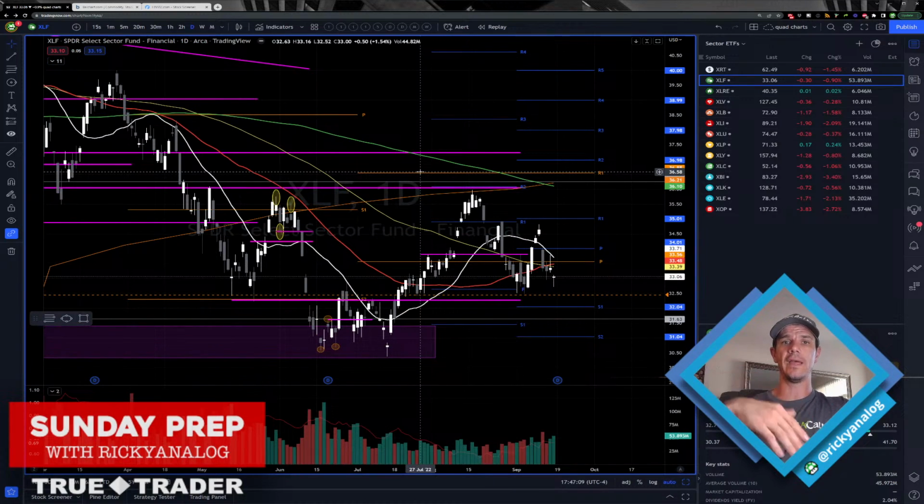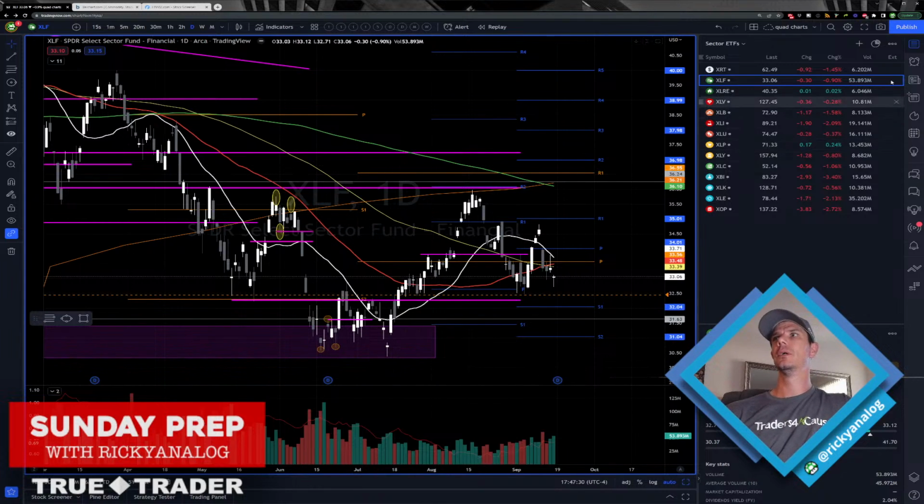You could overlay the ES or the NQ onto any ETF or any other chart and see if there are correlations, right? I wanted to know what these ETFs do when interest rates are being raised versus when they're cutting rates. So, a cool little neat feature of TradingView.